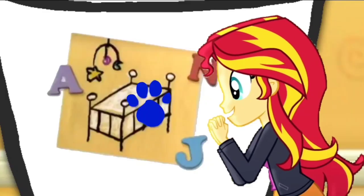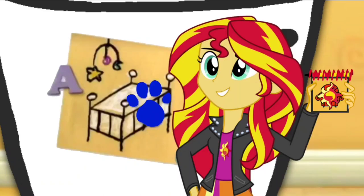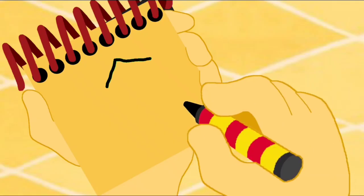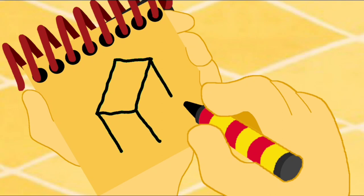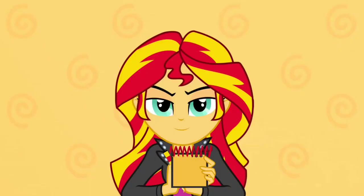On this crib. You know what we need? Our handy dandy notebook. Notebook, right. So, a crib. We draw a parallelogram with some lines coming down for the legs, a line that bends for the bottom and a bunch of lines going down for bars. There, a crib. So, we're trying to figure out what news Blue wants to write about.